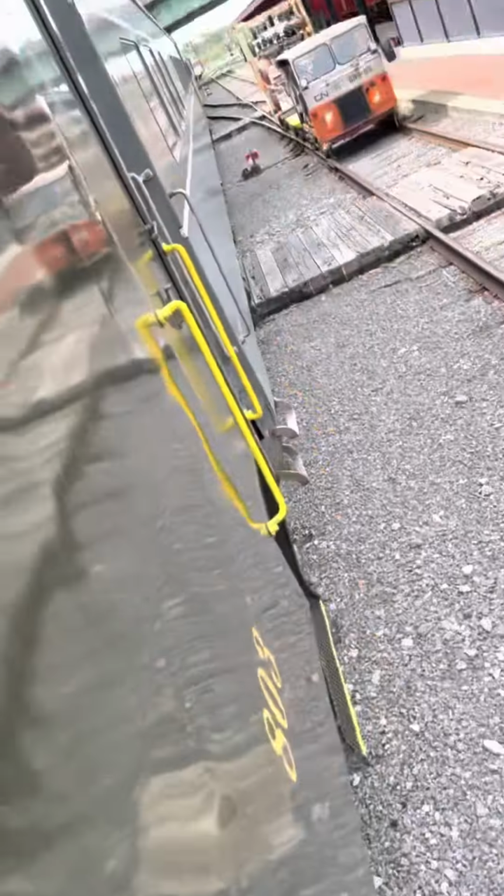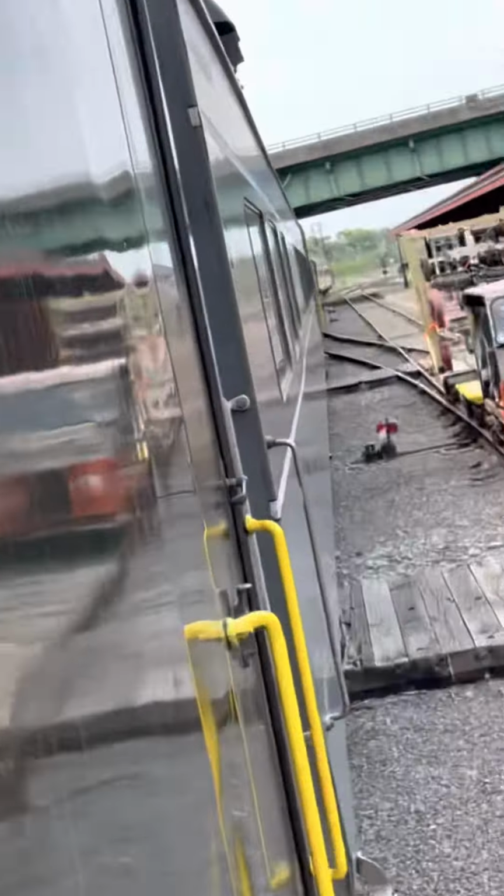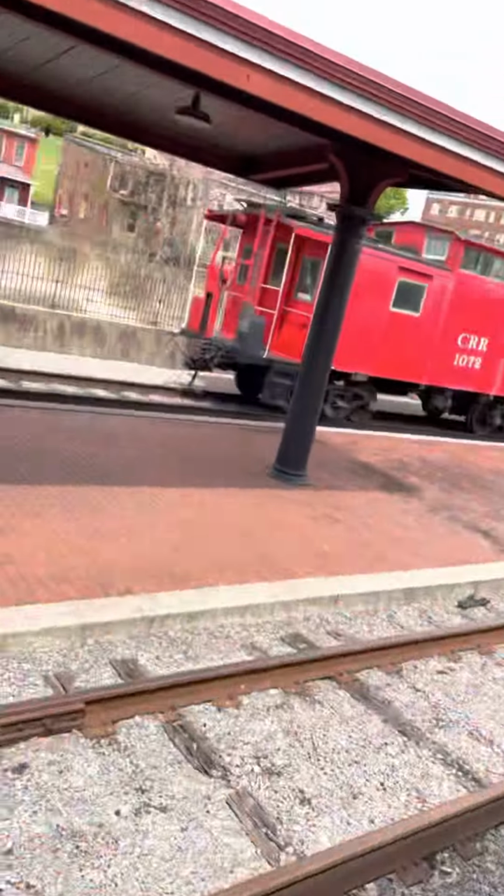We're back on the train and we'll depart soon. There's even like a full dining car on this train. It's way at the back.